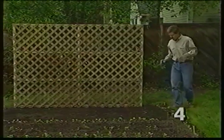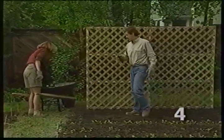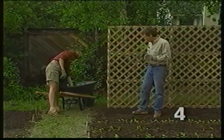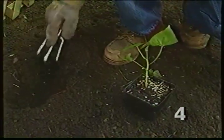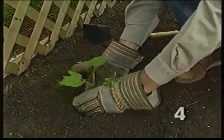Pole beans are a good choice for a home garden because they continue to produce even after the first pods are picked. Here, you ready for these? Yeah, thanks. We're also going to plant morning glories just in front of the bean row. The morning glory is a vining plant too, and these will grow along the trellis and add some color to the bed.